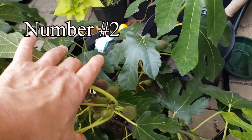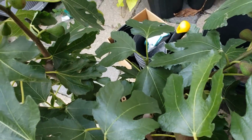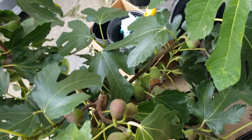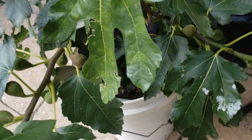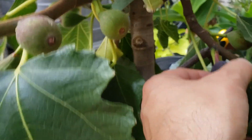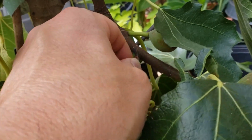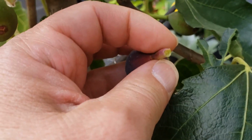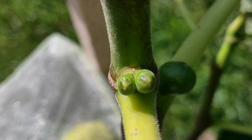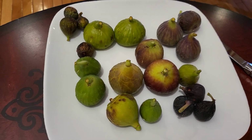Number two is the abundance of figs that these trees produce. This tree is not shy about putting out a lot of figs. And not only that, but it takes very well to being fertilized, and sometimes will even put out 2 or even 3 figs on a single node. So what's not to love about that? After all, those of us growing fig trees are not doing it for the leaves. We want to be eating figs.